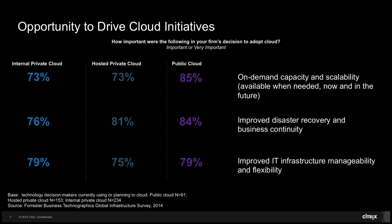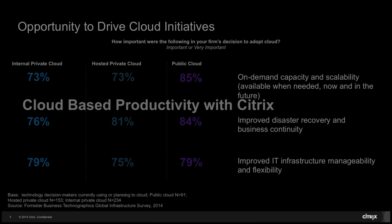Improved infrastructure manageability and flexibility. What we don't want to do with all this is make it more complex for you to manage. So we don't want to add complexity into your infrastructure. We want to make it very easy for you to manage and update and implement in Azure without having to... From our perspective, from a Citrix perspective, we are very much looking at building workspaces for you.